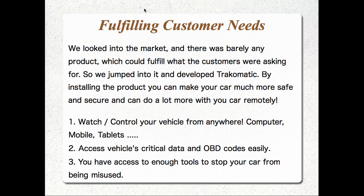By installing the product, you can make your car much more safe and secure, and you can do a lot more with your car remotely. When I say remotely, that means there are exciting features like you can stop your car remotely using your cell phone, sending an SMS, or from our mobile application, or even using your computer. You can see your car, you can talk to your driver. So basically, you can do a lot with your car, and again, it's remotely.